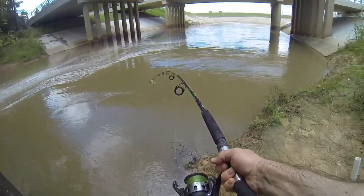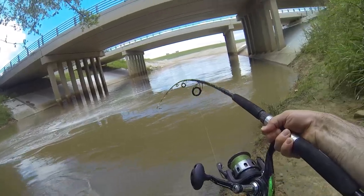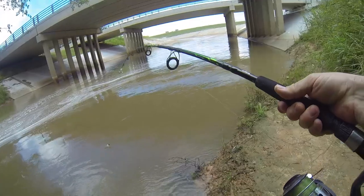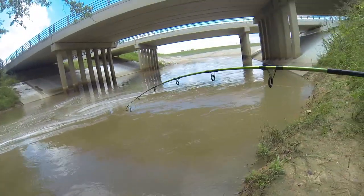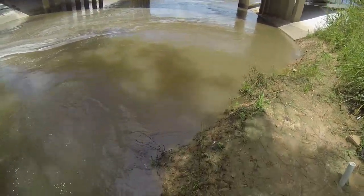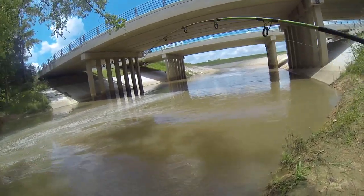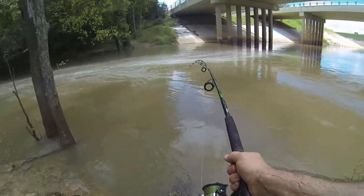Woo! Gotta get him up here. Get him up. Come on. Okay. All right, I got the net this time. Come on, big boy. So much harder in this current, y'all. Okay, let me see if I can lead him into the net. Ah, give him some slack, give him some slack. Oh, man, woo! Come on.